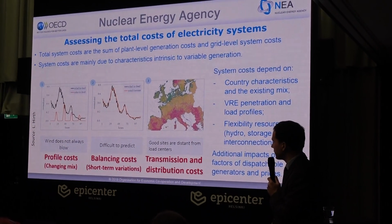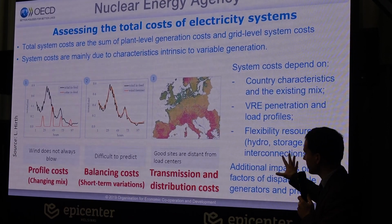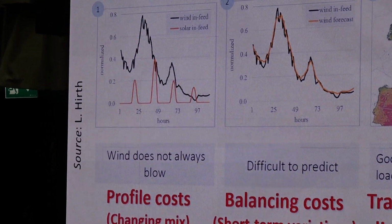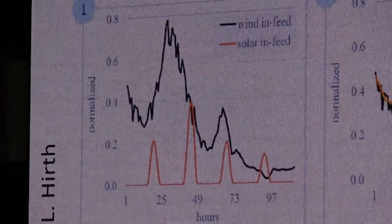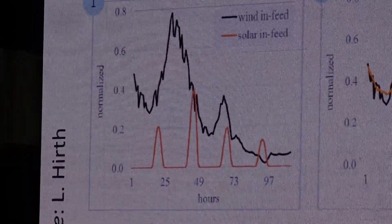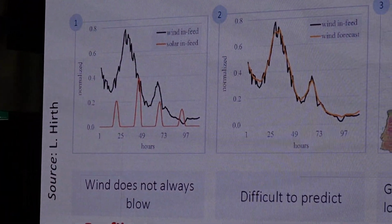So when we discuss system cost, here we can further break that down into a number of components. And really this is the heart of system cost today. The first component is what we call profile cost, which can be easily understood by saying that the wind doesn't always blow, and at night, there's not much sun. And when that's the case, you're going to need some backup power, and this backup power will not operate as it would otherwise do. For instance, a dispatchable plant might operate at a lower load factor, and so on. And so all of this creates some cost at the system level, not at the plant level.